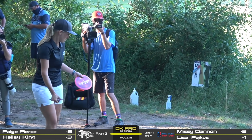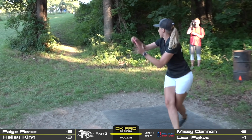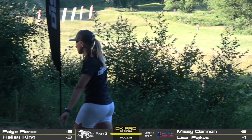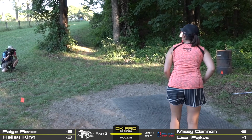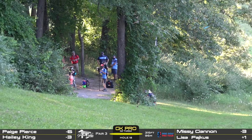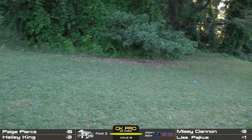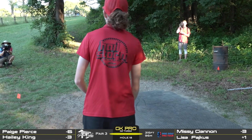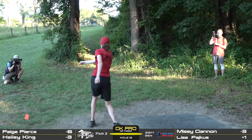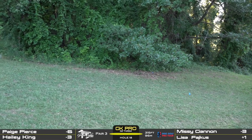Again, this one probably plays more like 350, 360 with that uphill. I'm going heat here, just a little inside. Again, just guaranteeing not going OB left and leaving myself with an approach to the basket. Love this play by Lisa. Nice, safe forehand. And Hailstorm also going with the sidearm. Yeah, just at the edge of circle 2.